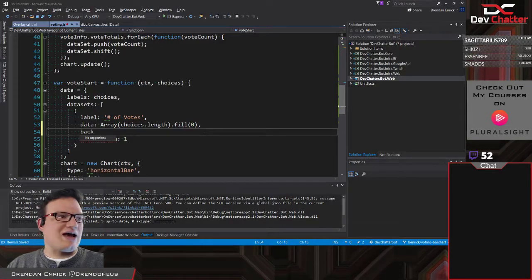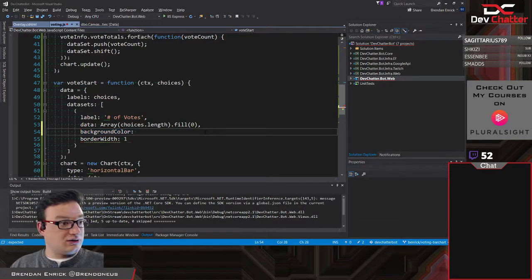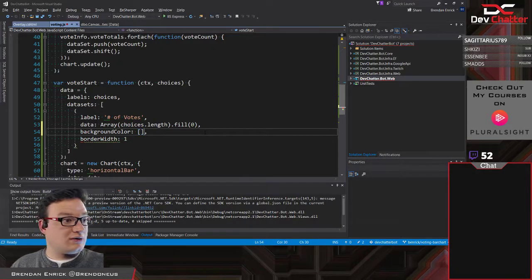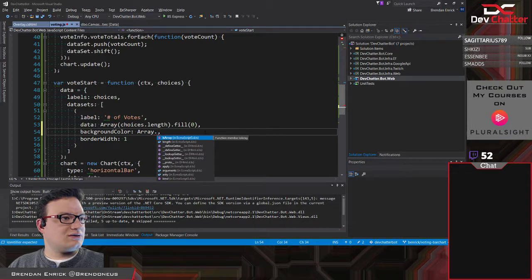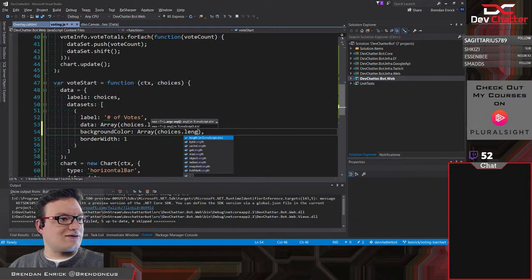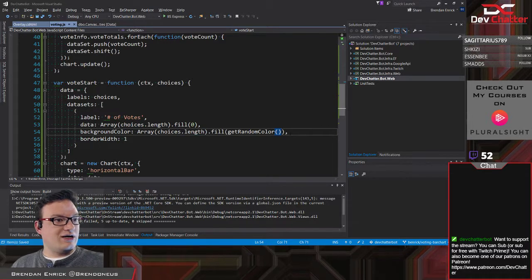We're going to say, I mean, it doesn't have to be, obviously, but that's just where I'm going to put it. Background color. And then this is going to be an array of those. Except I don't want an array. I want to do array choices dot length fill with get random color.